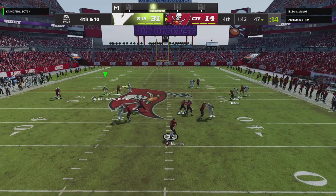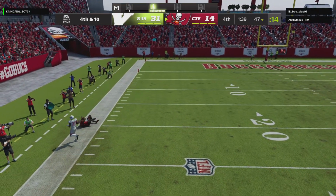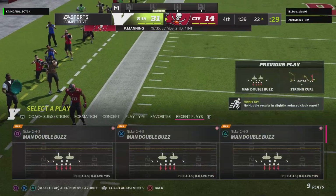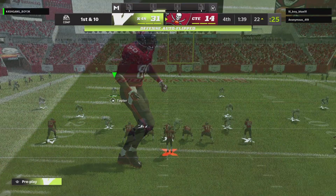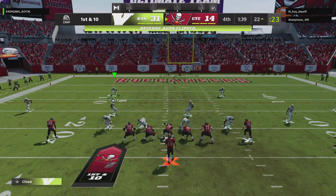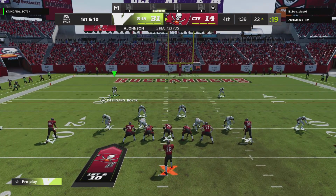Now Manning, got to have this one. Now a desperation throw deep downfield. It's caught inside the 25. A big play that time through the air. 32 yards. So the big play gets him all the way down to the outskirts of the red zone here for 1st and 10.